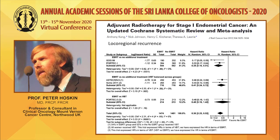What we do achieve with adjuvant external beam radiotherapy is a reduction in local relapse. So this is local regional recurrence, and you see here consistently the forest plot, and this is the cumulative analysis with a hazard ratio there of 0.36 reduction in the likelihood of pelvic relapse. So external beam radiotherapy in these selected high-risk patients has a significant effect on local relapse.